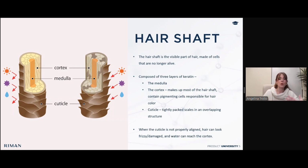So many times when we are looking to condition the hair, even if perhaps it's not a system that addresses the hair follicle, it's still important to address this dead, so to speak, part of the hair, because really a lot of the aesthetic concerns that come with hair are involved with not only maintaining certain bonds within the cortex, but also maintaining a nice smoothness to the layering of the cuticles.